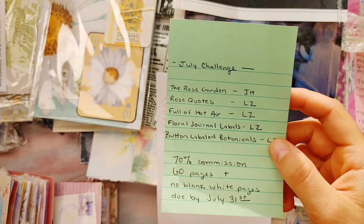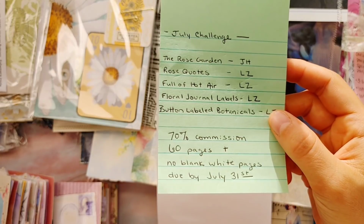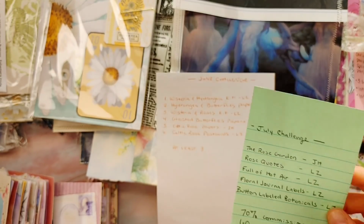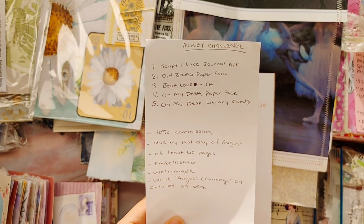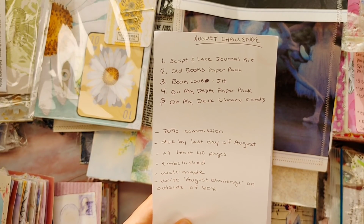So July, this has already been announced, but you have until the end of July to get in a journal created with at least 3 of these digitals. And you can find that on my Facebook group. And then this is the August one. This is a new release, and we have 5 digitals, or you can purchase them printed if you don't have a printer.